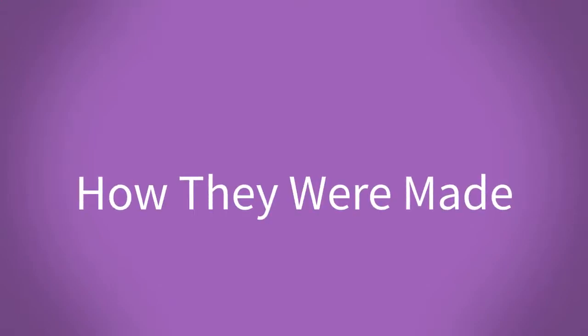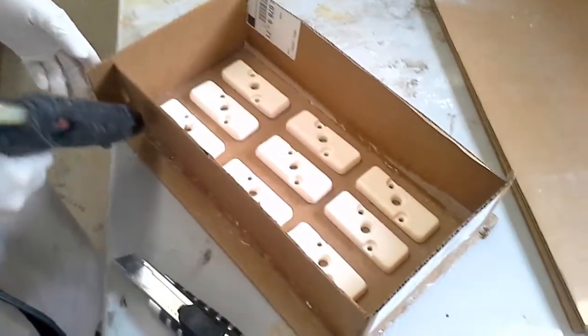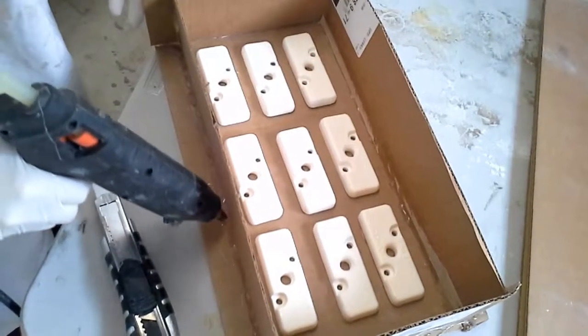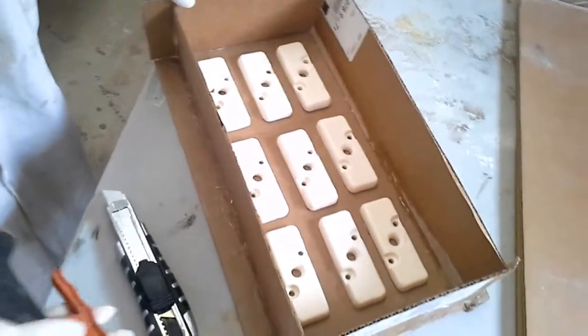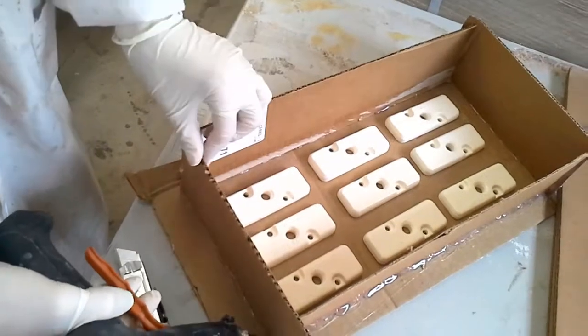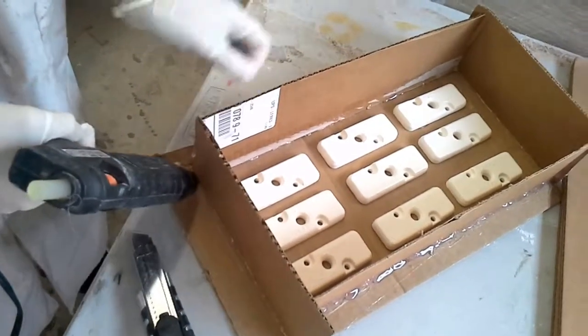Because of the requirement for so many pieces, after creating the initial mold, we cast 9 copies in straight resin. That way we could create a multi-copy mold so that the amount of casting time could be reduced. Here we have hot glued 9 pieces to corrugated cardboard. Then we cut cardboard pieces for sides to make a mold box. Hot glue was laid around the bottom and sides of the box seams to prevent leakage.